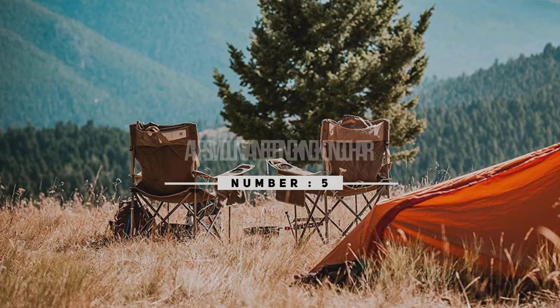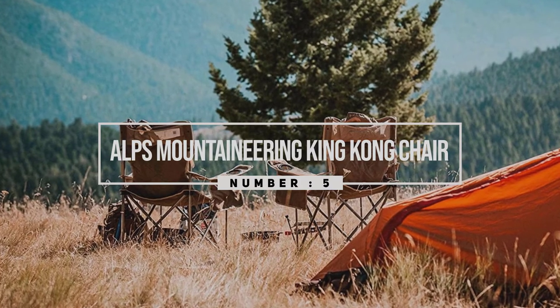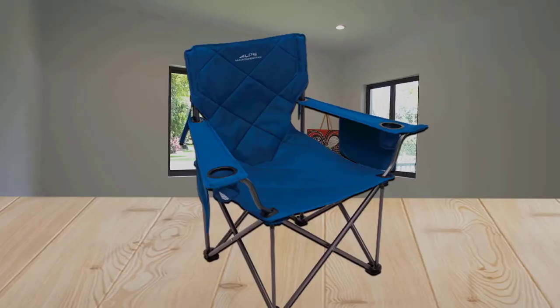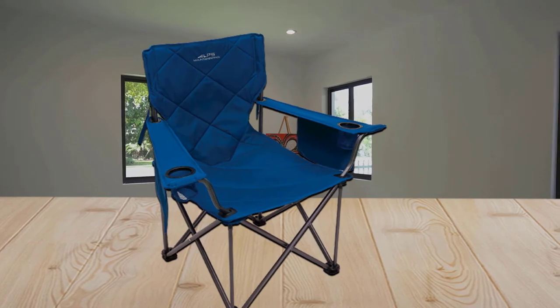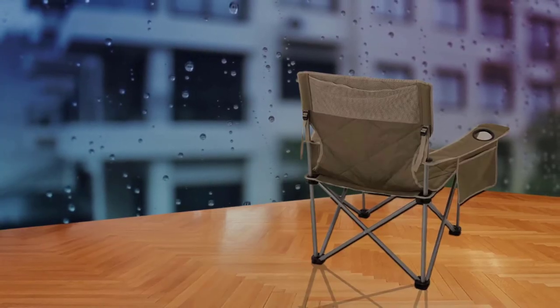Number 5. Alps Mountaineering King Kong Chair. If you're using your chair often, we think it's worth investing in some features that make it extra comfortable. For example, we like that the Alps Mountaineering Escape Chair with footrest has an attachable footrest, but is still a portable camping chair. This is tough, durable, and made to last.